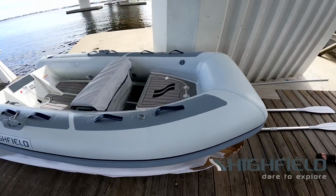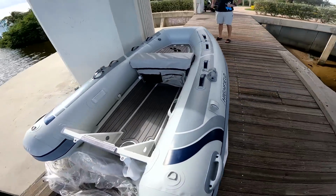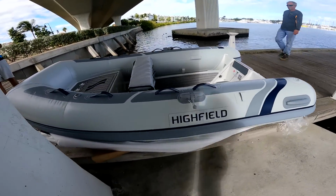This is the Classic 290. It's got an aluminum hull, making it lightweight and very durable, which means it can perform better with smaller horsepower engines, and it's also easier dragging it up on the beach.